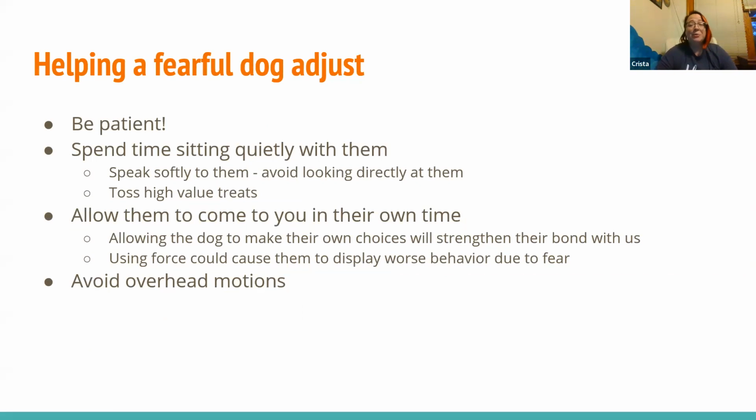So the best thing that we can do is to be patient with them, and do whatever we can to allow them choice in their situation. I know it can be really scary when you're like, oh God, the dog's not eating. Oh, they're not going to the bathroom. And you may want to get them to come out of their crate so that they get the opportunity to go outside and go to the bathroom. But honestly, all that's going to do is add additional stress if we have to force the issue.